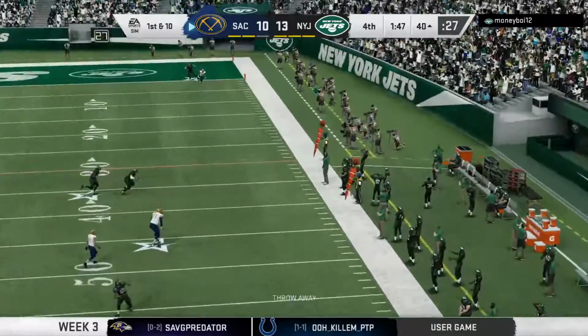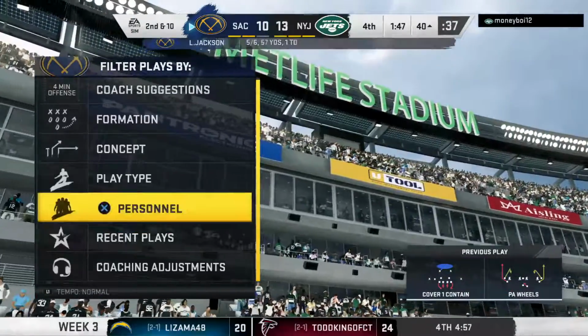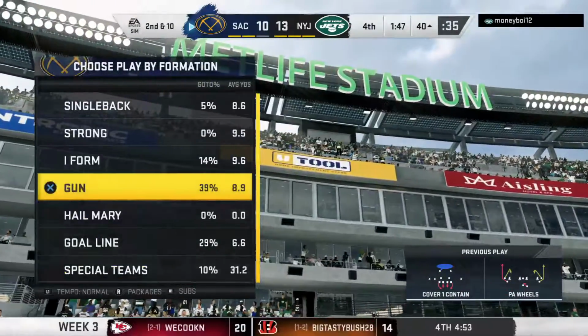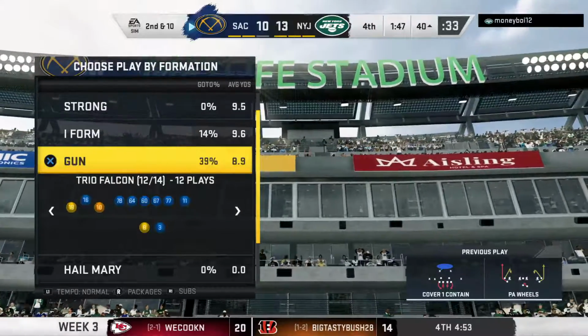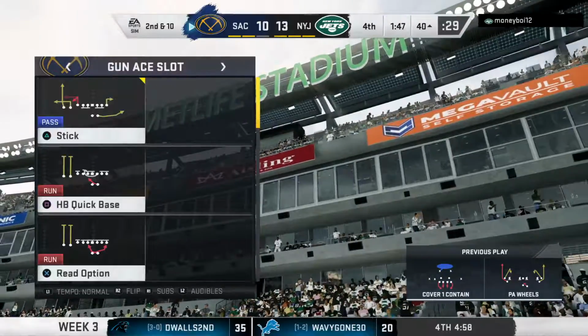Escaping the pressure, right? And he just gets rid of it. Throws it away. The wise move there. Looked like nobody was open. Now 2nd down. I see you nodding your head up and down. It's a very heady decision at this stage of the game. Out of the pocket, nowhere to go. Just get rid of it.